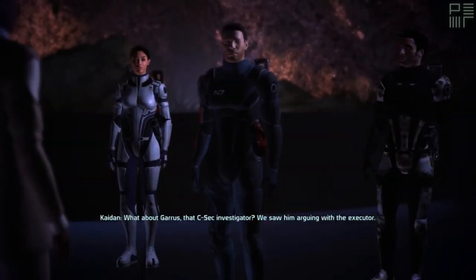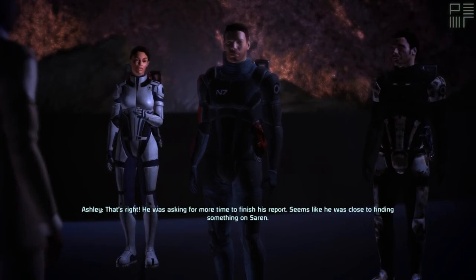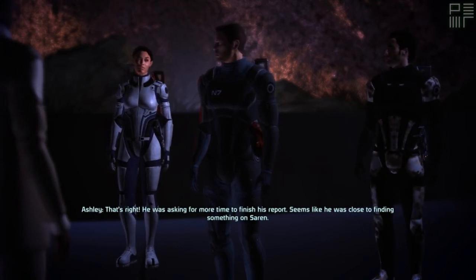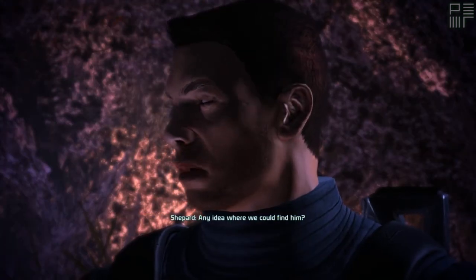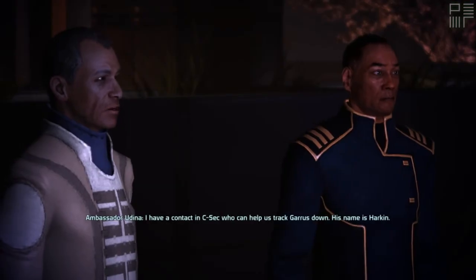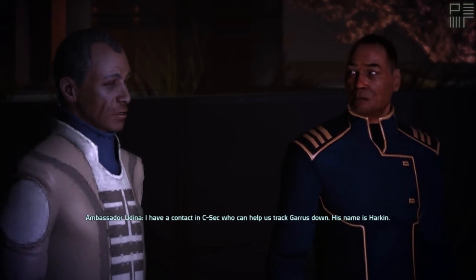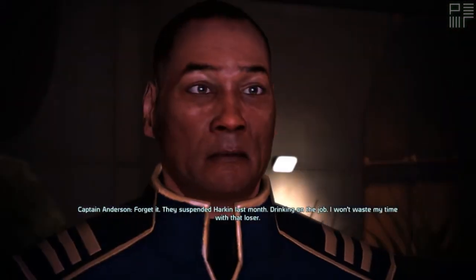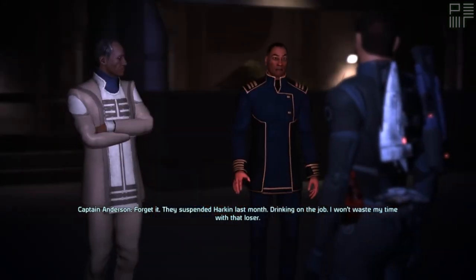What about Garrus, that CSEC investigator? We saw him arguing with the Executor. That's right. He was asking for more time to finish his report. Seems like he was close to finding something on Saren. Any idea where we could find him? I have a contact in CSEC who can help us track Garrus down. His name is Harkin. Forget it. They suspended Harkin last month, drinking on the job. I won't waste my time with that loser.